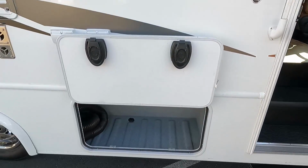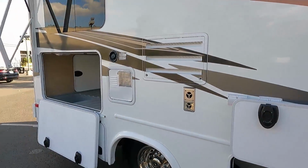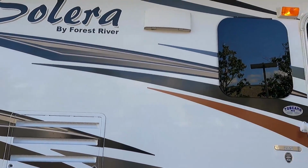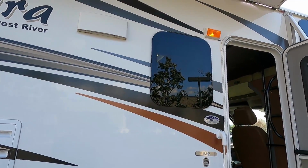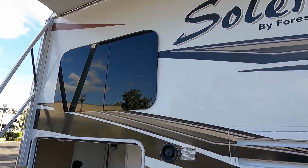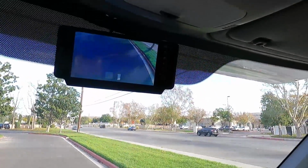It's just a matter of going frontwards and backwards and maneuvering with your brain power and your backup camera. There you go. One single parking space. Now we have the backup camera right there. We're maneuvering.